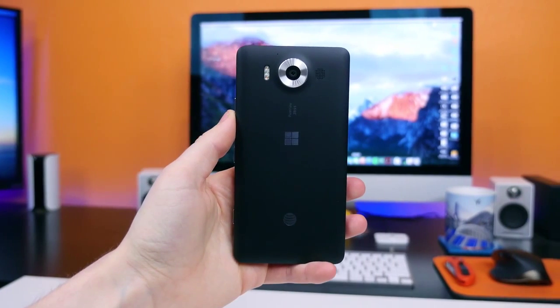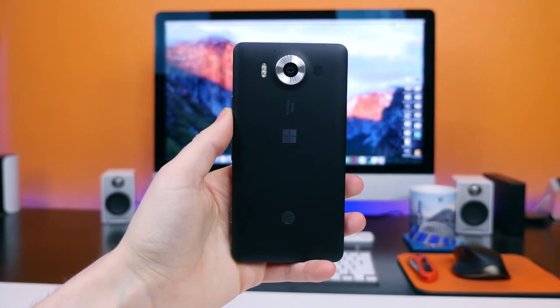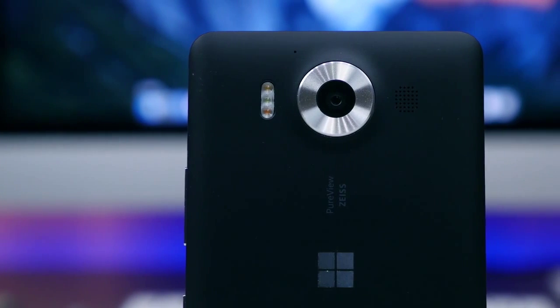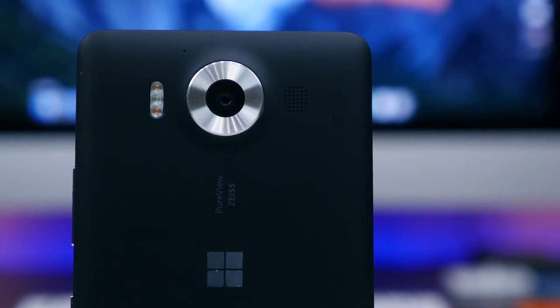So I think for someone who is committed to Windows Phone and who refuses to switch operating systems for whatever reason, to each their own, the Lumia 950 would be an excellent upgrade. It can capture excellent photos and it features the latest Windows OS, which has a vast number of improvements and features not found in previous versions.